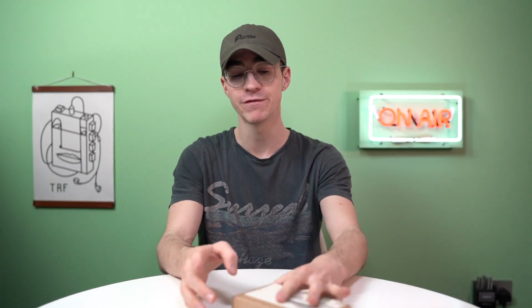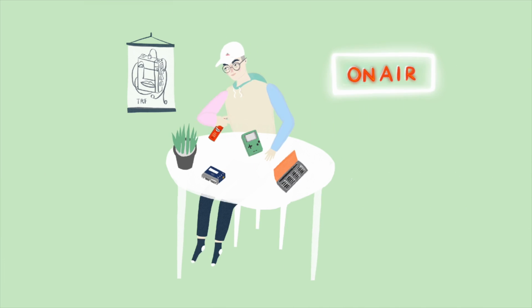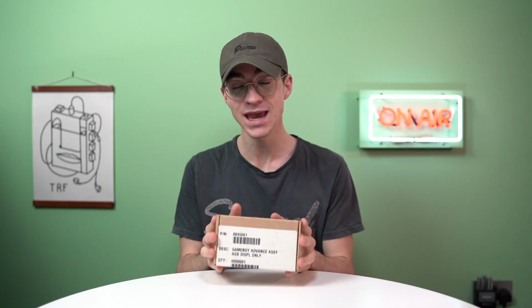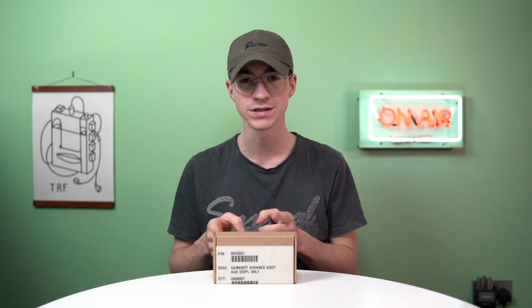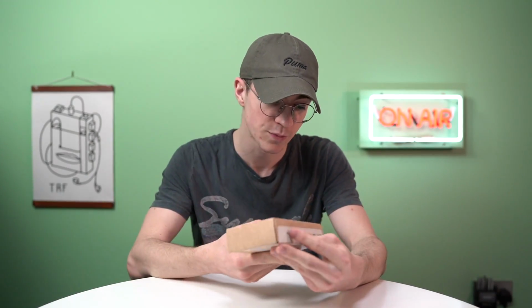has actually been refurbished by Nintendo themselves. This is a Game Boy Advance SP that has been refurbished by Nintendo themselves. So I'm pretty excited to see what it's going to be inside. There is an address as to the original person, I presume, who received this on the back. That's all been scribbled out.